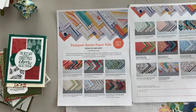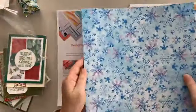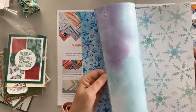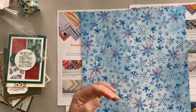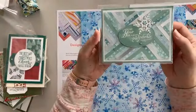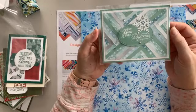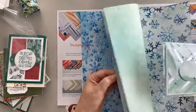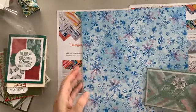All right, the next one I want to share with you is the Snowflake Splendor. And I have got several cards with this one. This is so pretty, especially if we decided to be in winter. It's just gorgeous paper. And this is one of the cards. This is the one that's like a quilting card. And these are just like 1/4-inch strips, and they just glued them on there. It's absolutely gorgeous. But anyway, that used this paper. Let's see. It used some of this paper, some of this paper. So that's one of the cards.